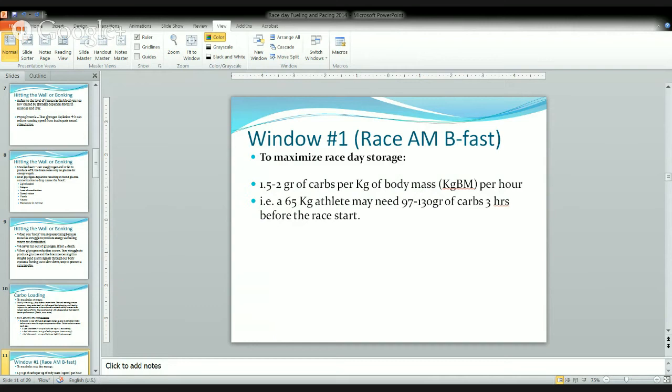So for something like a sprint or an Olympic distance, in this case, Sharon is a sprint, you probably don't need to go to the high end. So I would stick to something around 1 to 1.5 grams of carbohydrates times your body weight in kilograms. So just again, take your weight in pounds converted to kilograms, and then multiply it by around 1.5, and that should give you a good idea.